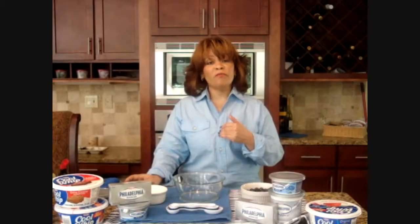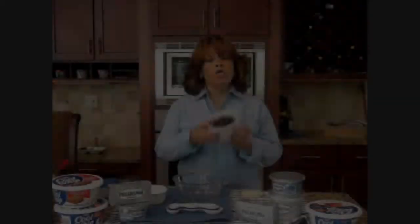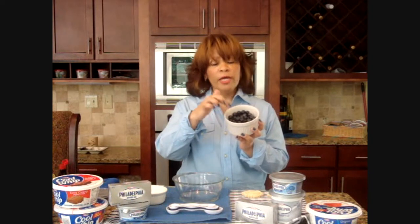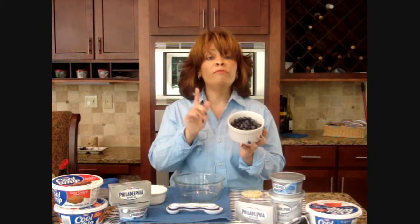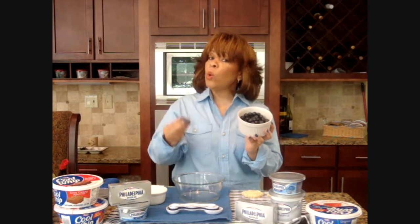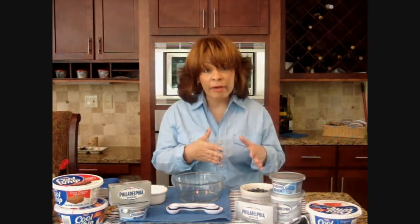This dessert only takes a few short minutes and a few ingredients to make. You're going to need about a half pint of fresh blueberries, and I've already gone ahead and I've doused these with a little bit of vanilla extract, 1/4 teaspoon. That's going to enhance their natural sweetness, and you're not going to need to put any sugar on them. But if you want to add a little bit of sweetness to the berry, depending on how sweet they may or may not be, you can go ahead and sprinkle them with a little bit of powdered sugar, and that'll add a little bit more sweetness to the berries.